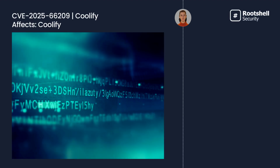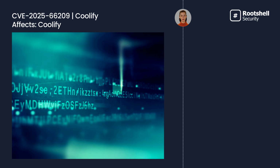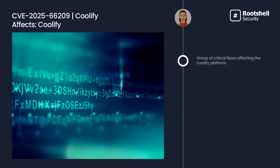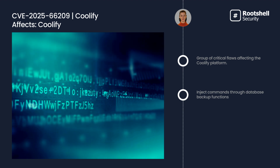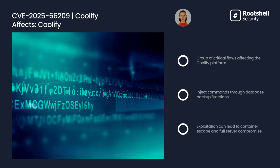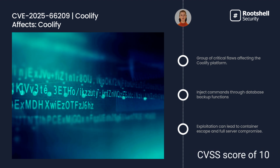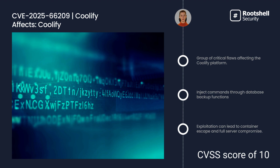CVE-2025-66209, Coolify. This vulnerability is part of a group of critical flaws affecting the Coolify platform. It allows authenticated users to inject commands through database backup functions. Exploitation can lead to container escape and full server compromise. With a CVSS score of 10, any affected Coolify deployments should be secured or taken offline immediately.